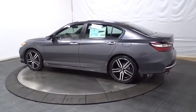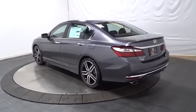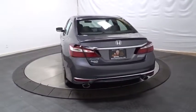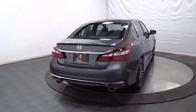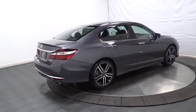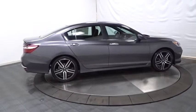Keyless entry, backup camera, Bluetooth, front wheel drive, trip computer, fog lights, day and night rear view mirror, tachometer, outside temperature gauge, engine immobilizer, low tire pressure warning, four-piece floor mat set, power rear window sunshade. This isn't just a vehicle, it's an experience. So stop in for a test drive today.